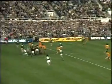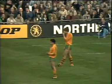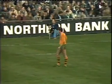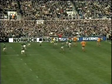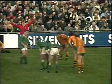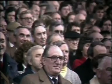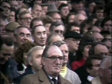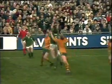Back to Gould. Well, he was under heavy pressure, and Australia still down in this danger area. Short line out here from the Irish. 3-man. 2-man. No doubt an attacking ploy to try and suck Australia's back row in here.